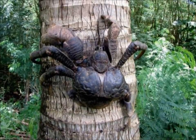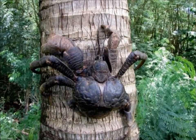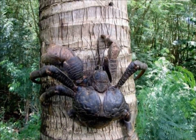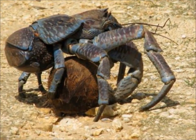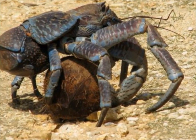Adult coconut crabs feed on fruits, nuts, seeds, and the pith of fallen trees. They have been widely reported to climb trees to pick coconuts, which they then open to eat the insides. While coconut crabs can climb trees and can eventually open a coconut, coconuts are not a significant part of their diet.